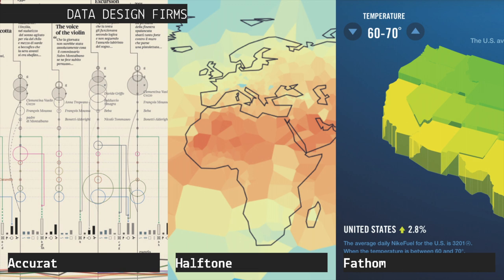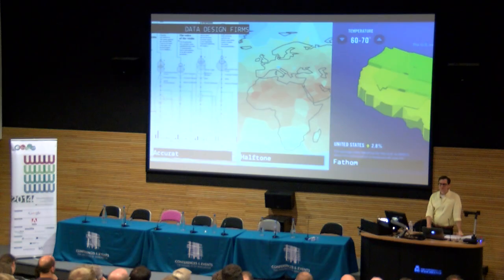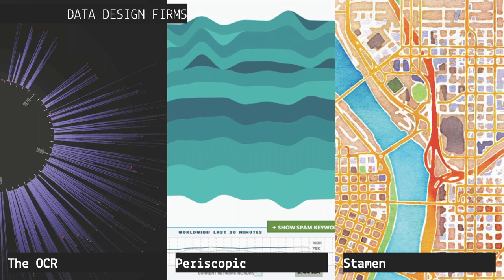So if we want to be better data visualizers, better designers, the good news is there are a lot of people out there, many of them in this room, who are doing amazing work. So we can look to these people for examples. Some of the small boutique data design firms out there: Accurat in Milan and New York, Halftone in the San Francisco Bay Area, Fathom in Boston, the Office for Creative Research in New York, Periscopic in Portland, Oregon, and Stamen in San Francisco.